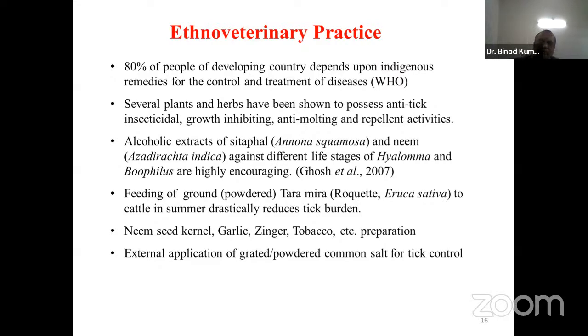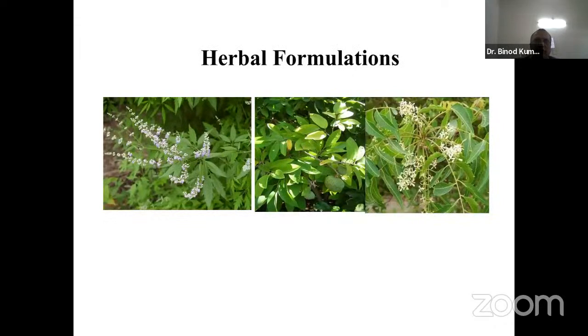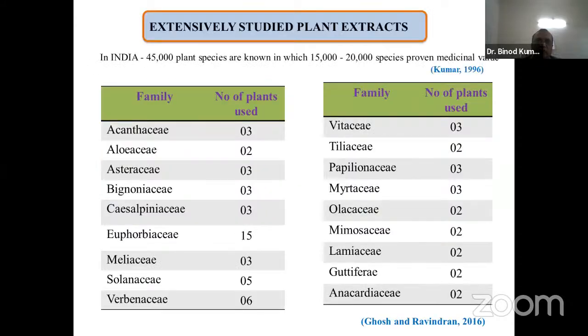So research has been taken up to develop some defined product from plants, and that is how research came to herbal formulations. We know that a large number of plants, more than 45,000 in India, are known to have medicinal value, as per the review by Kumar 96, and even more plants have medicinal value. Here, a few plants are used by Ghosh and Ravindran. Actually, I did my PhD in Dr. Ghosh's laboratory, who has been working for 15 to 20 years on these herbal acaricides, and I was also associated with all the persons working on that.